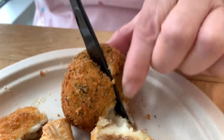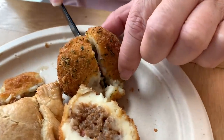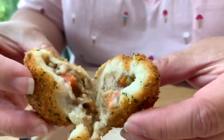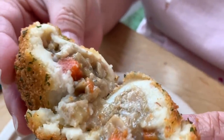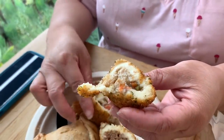This is the turkey and gravy potato ball. So the same thing in the potato balls. They have the mashed potatoes on the outside and it's fried. And put a little bit of seasoning on the outside since it's a turkey one. Wow, that looks really good. It has those pieces of carrots in there. Good pieces of turkey in there. Let's take a bite of this one.